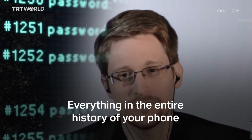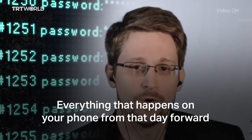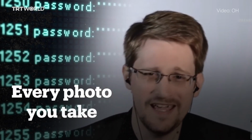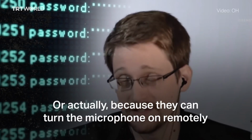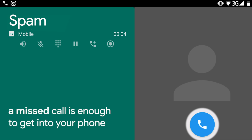Everything in the entire history of your phone, it can immediately copy. Everything that happens on your phone from that day forward, every place you go, everyone you call, everything you read, every photo you take, every audio note, or actually because they can turn the microphone on remotely. The updated version of Pegasus, however, is even more powerful.